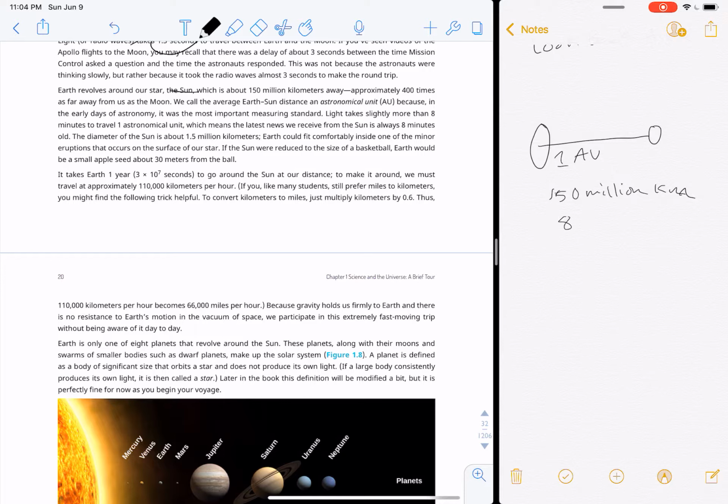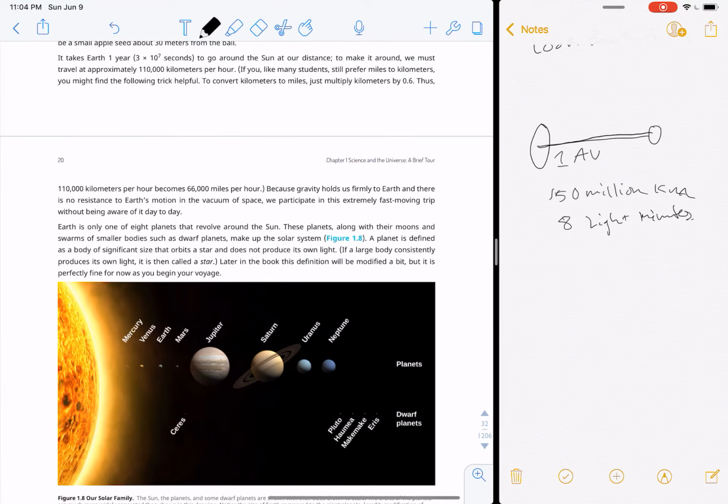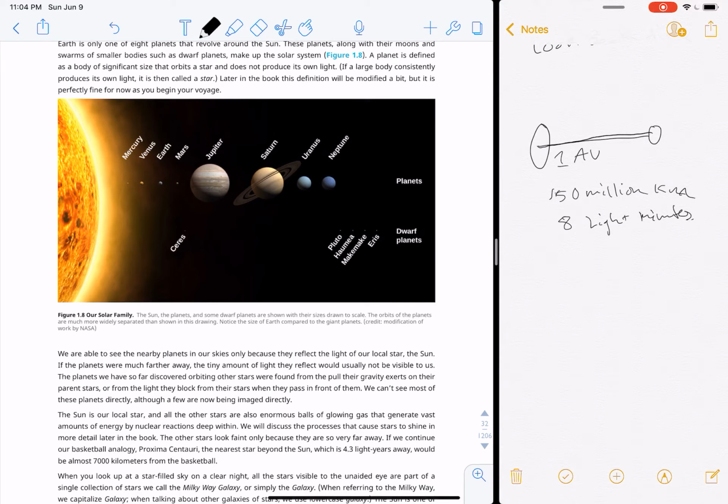Another way to write that distance is not 8 minutes, but 8 light minutes, because it takes 8 minutes for that light to reach us. It takes 365 days to go around the Sun. And here's the rest of the solar system. So you got Mercury, Venus, Earth, Mars, Jupiter, Saturn, Uranus, Neptune, and then you've got the dwarf planets, okay?